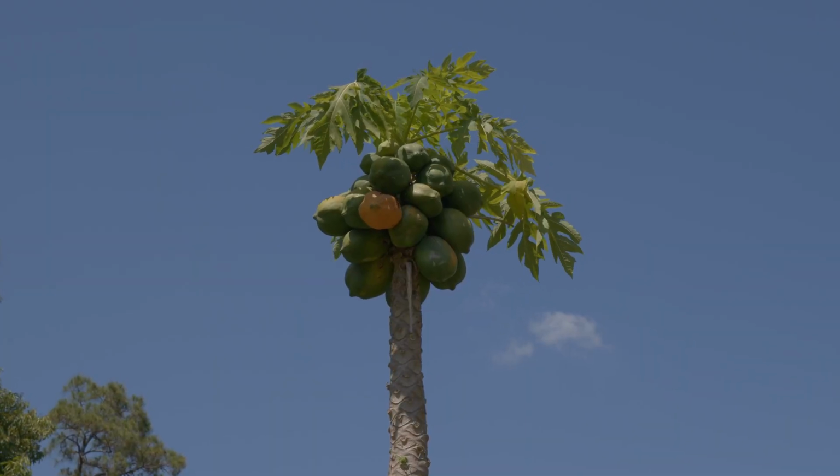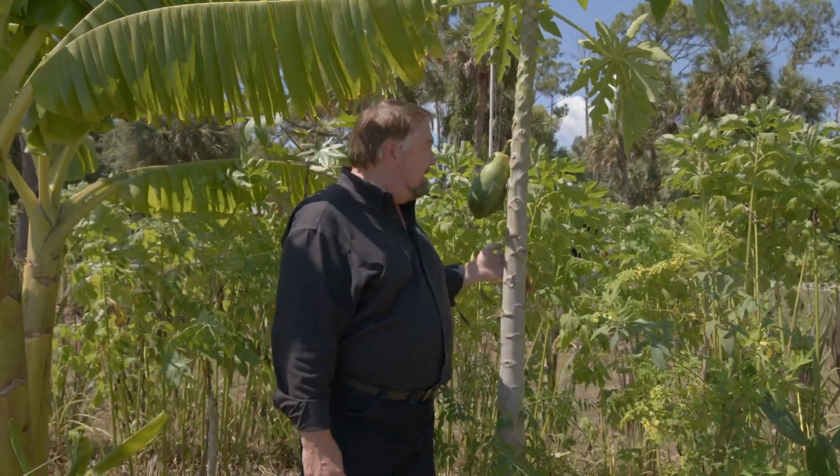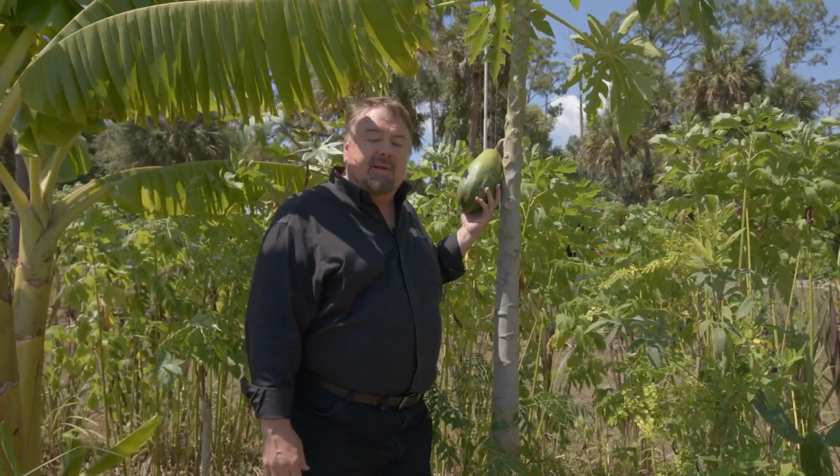Any idea what this is? Yeah, I got it wrong too, and this is my job. In Southwest Florida, I did not expect to see things like papaya growing in the United States.